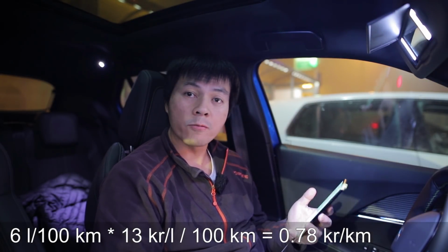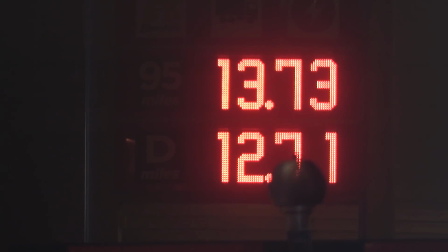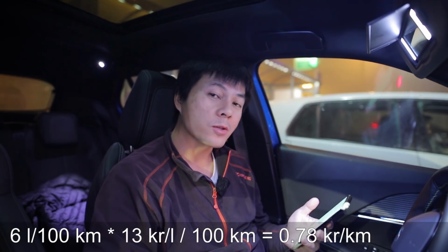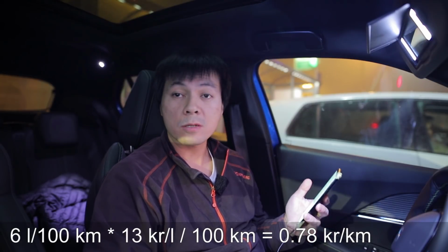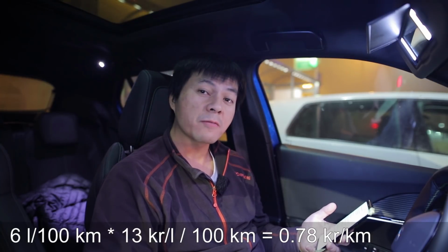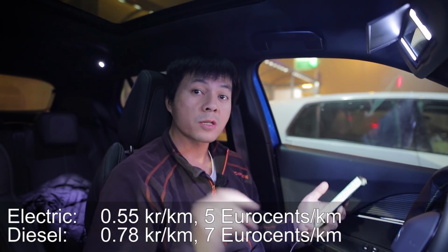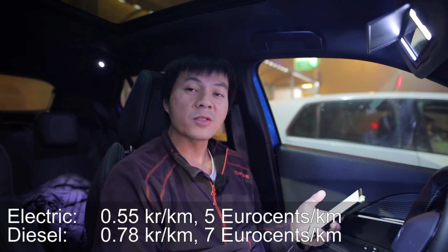And then over here, I actually checked the price. Diesel today costs 12.71 NOK per liter, and sometimes it's even higher than this. So I take an average of 13 NOK per liter. And gasoline is more expensive, and not everyone drives diesel, so I think 13 NOK per liter is fair. That means for diesel, it costs 0.78 NOK per kilometer versus 0.55. So even on a long trip with semi-expensive fast charging, EVs are still cheaper than diesel.